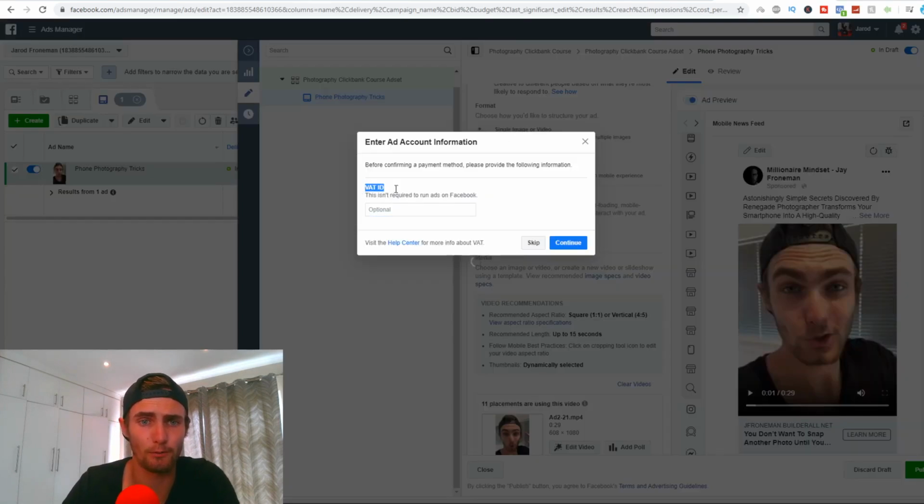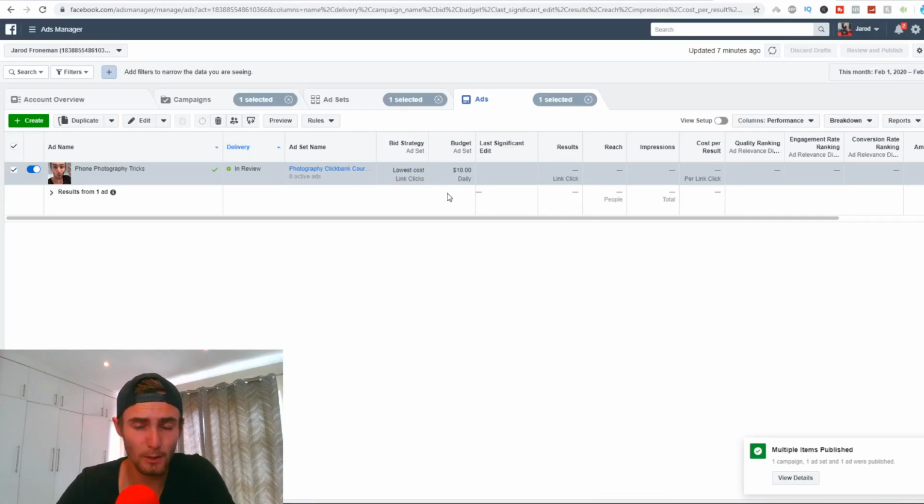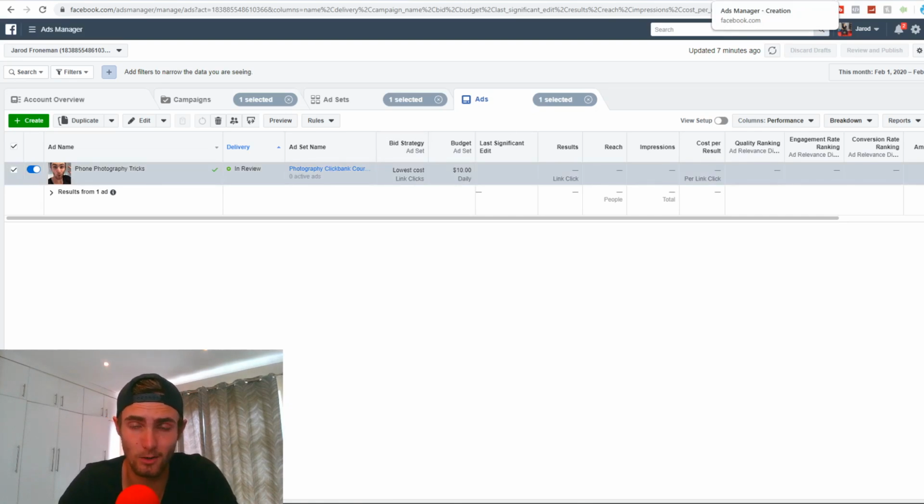Then it's going to ask you for your VAT ID, which is optional. You don't have to enter that. I'm just going to click on skip. Then it's going to ask you for your card details. And there we go. Once your ad is published, your ad will go live. It will obviously go into like a review stage where they will review your ad, making sure there's no swearing or nothing like that. Once that's done, your ad will get approved and your ad will run, and a whole lot of people will see your link and eventually see the sales start coming into Clickbank.